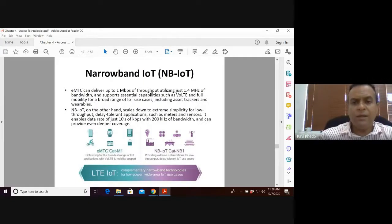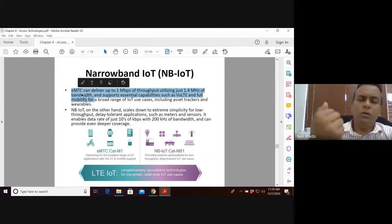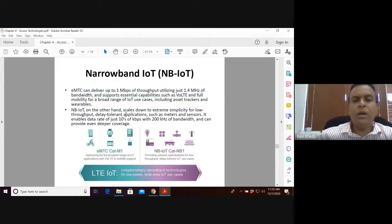EMTC, we have seen, is for mobile nodes. But NB-IoT, on the other hand, scales down to extreme simplicity. EMTC is still quite complex and uses some amount of energy. But if you want a lower energy, simple solution with low throughput, no high data rate, and delay tolerant, that is, you can afford certain delay, where you do not need very low latency, in this case you can use NB-IoT. So you see the difference between EMTC and NB-IoT.